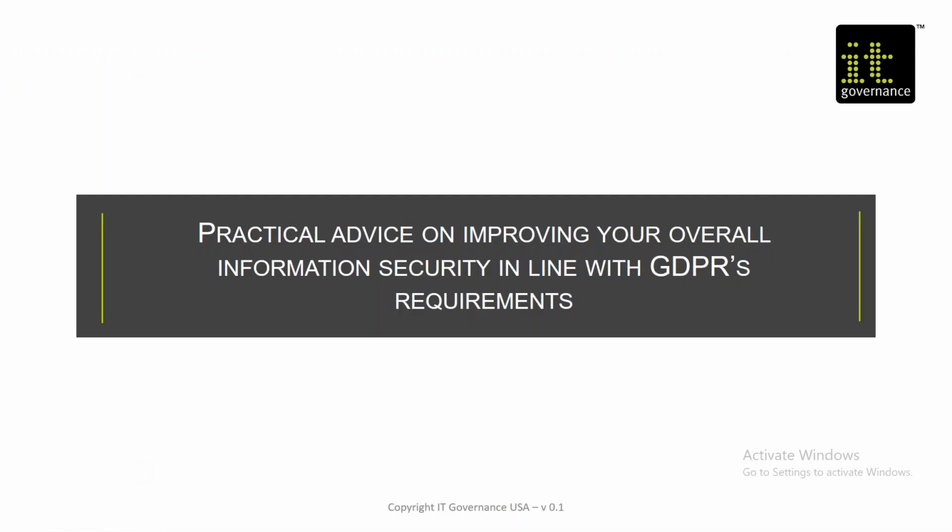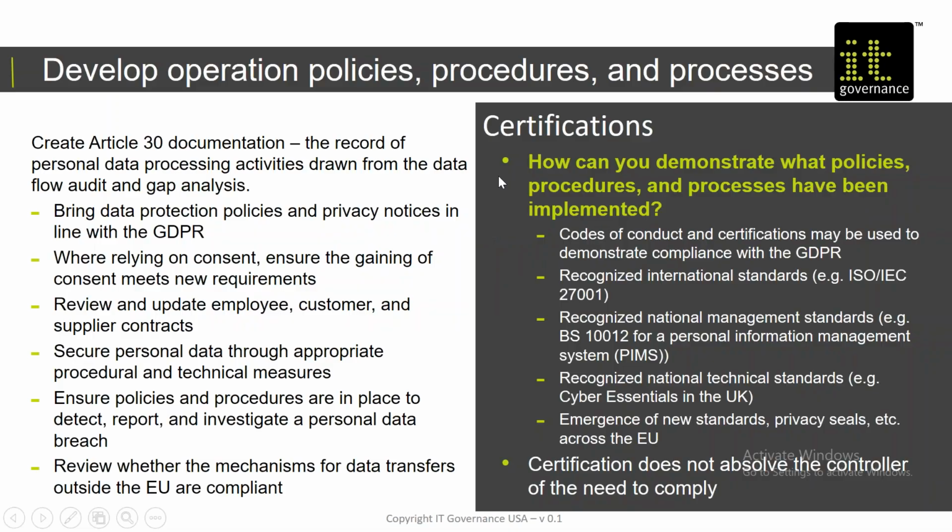Now here we've got some practical advice on improving your overall information security in line with GDPR's requirements. First step, like I said earlier, start with that Article 30 documentation. Start to create your data maps, go through a data flow audit activity, figure out exactly what data you have, where it goes, and what you do with it. It's going to be an important point because you're going to have to start to outline just exactly what data you have and why. That's going to in turn educate what you can do with that data and when you need to get rid of it.